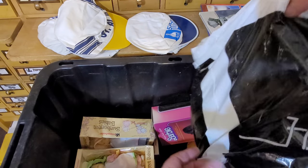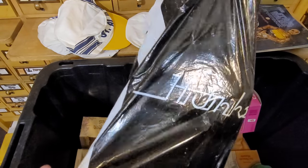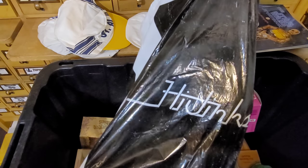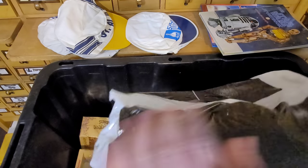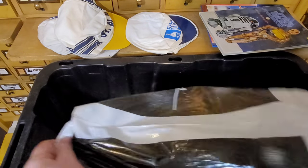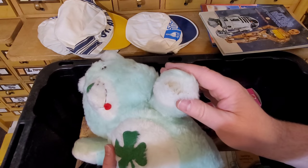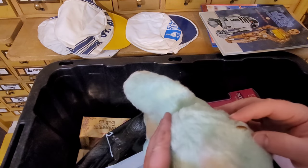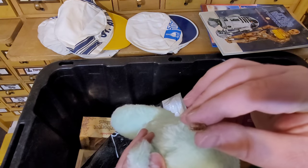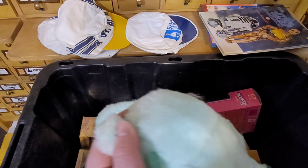Where's this from? Something Fairly Town Center? What's that say? I can't even read that. I have no clue, guys. Hijinks, okay. So you got a Care Bear doll? A little bit of dirt on his hand there. So I don't see a tag. I don't know if this is brand new, or if it was just stored in that. There's a dead roly-poly. There's dead something or another.